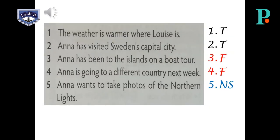So, sentence 1, the weather is warmer where Louise is, and sentence 2, Anna has visited Sweden's capital city, are true. Sentence 3, Anna has been to the islands on a boat tour, is false, because Anna has seen views of the islands and she'd like to go on a boat tour next week, but she hasn't been on one yet. Sentence 4, Anna is going to a different country next week, is also false, because she is going further north next week, but not to a different country.